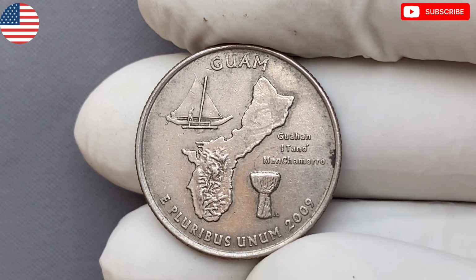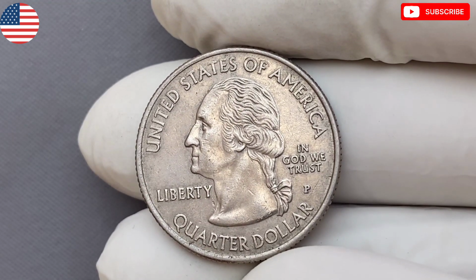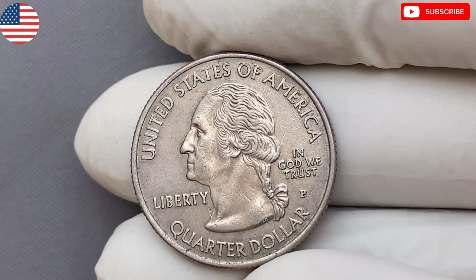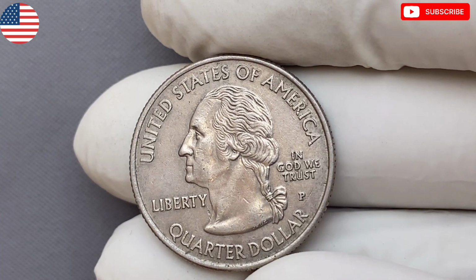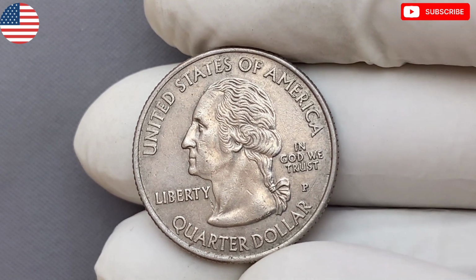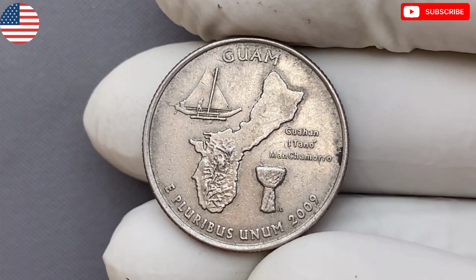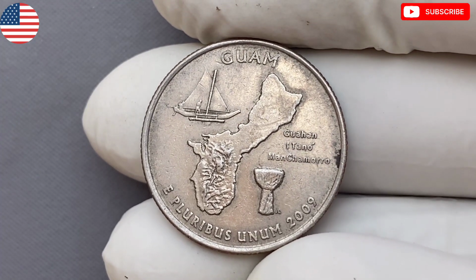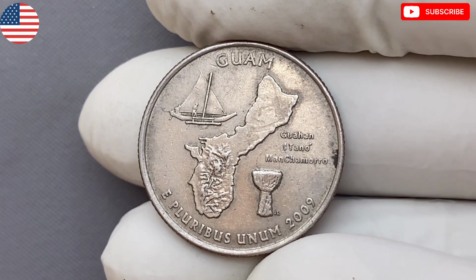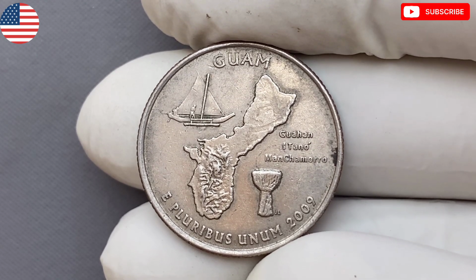This happens when the coin is struck more than once with slight misalignment, causing letters or parts of the design, like the island outline or the ship, to appear blurry or shadowed. These are not just manufacturing flaws, they're unique fingerprints that make each coin with this error completely one of a kind. Another rare error is the off-center strike. Imagine seeing the island of Guam or the sailing prow shifted noticeably off from its usual position.